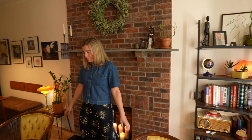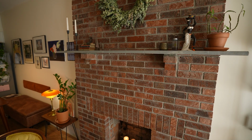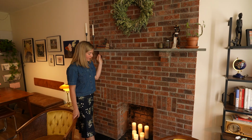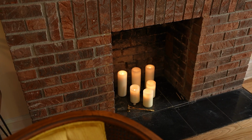So this is the prized possession of the apartment, which is the fireplace. I just think it adds so much coziness and warmth to the room. I decided as soon as I moved in to get pillar candles to light.